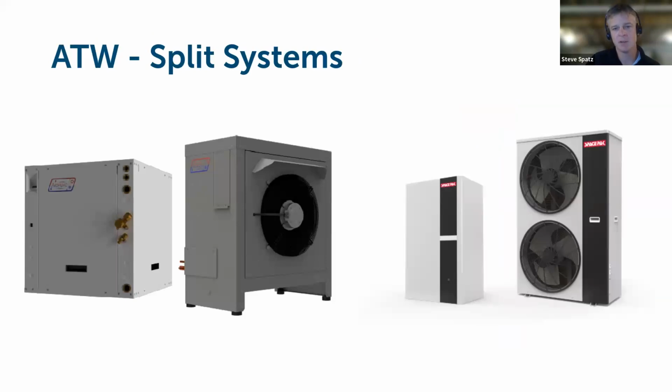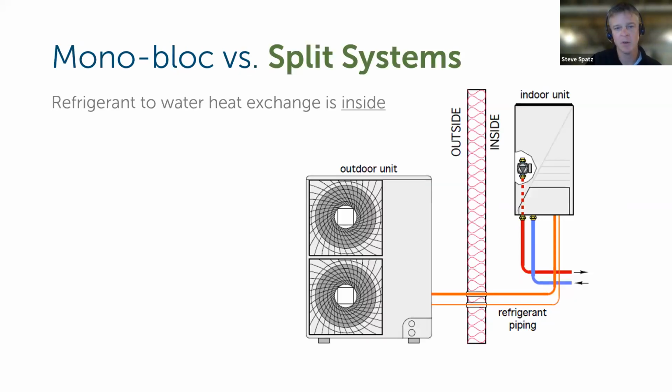And what a split air to water system is, is more aligned with what we're used to seeing with other air to air heat pumps, where you're actually piping the refrigerant. The outdoor unit is simply doing the heat exchange, that one side of the refrigerant cycle, and then the refrigerant is being piped into the building where the heat exchange occurs inside in an indoor unit. So rather than the outdoor unit being a fully enclosed refrigerant system, the refrigerant is moving from an outdoor unit to an indoor unit here.